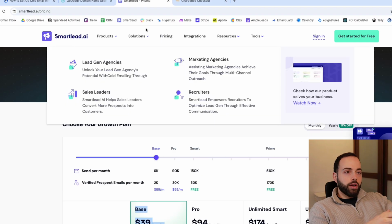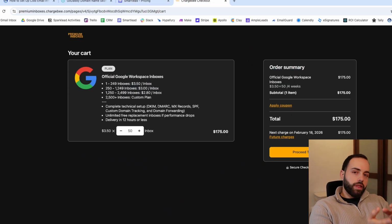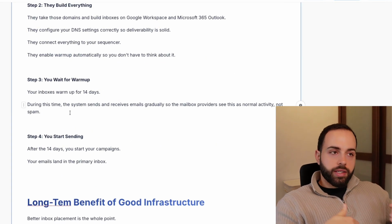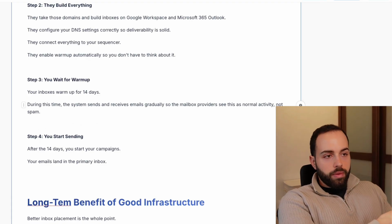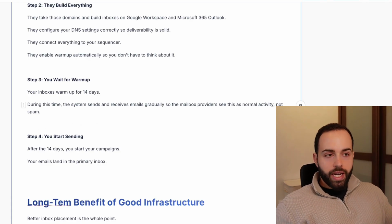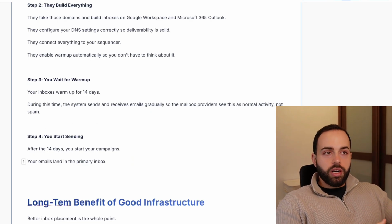And then you're going to want to give premium inboxes your credentials in order for them to log in to your sequencer and set up the email accounts for you. So essentially they are going to set up everything for you. They're going to upload them into SmartLead. You're going to wait 14 days. You don't need to touch any of the warm-up settings or do any of the technical work. And then after 14 days, you can actually start sending.